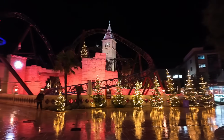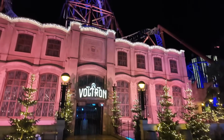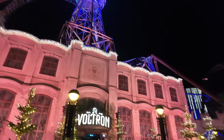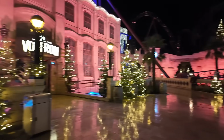This is beautiful though at night, isn't it? The Croatia themed area at Europa Park is fantastic. And all the Christmas trees, the lights on the building as well, it's all been done so pretty. It's just so tasteful and classy, the way that they've done the decor around here. It looks beautiful. I look forward to trying some more seats on different trains and seeing how it rides tomorrow.